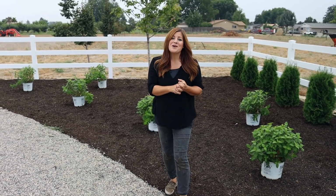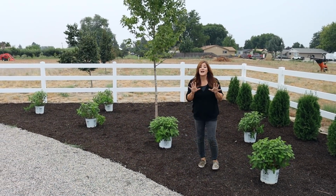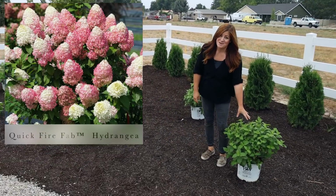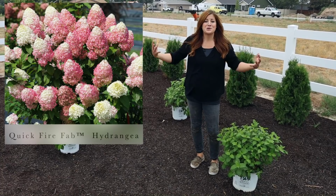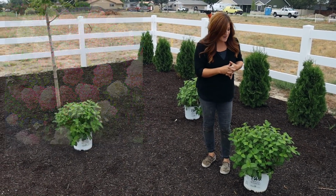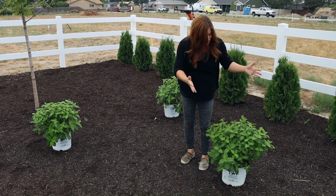So we're in the back corner of our new property getting ready to plant some brand new hydrangeas that are just coming out. These are called Quick Fire Fab. And of course we don't have any blooms to show you right now. They went through quite the process when they were shipped to us earlier this summer. But I'm just so happy with the way they look.